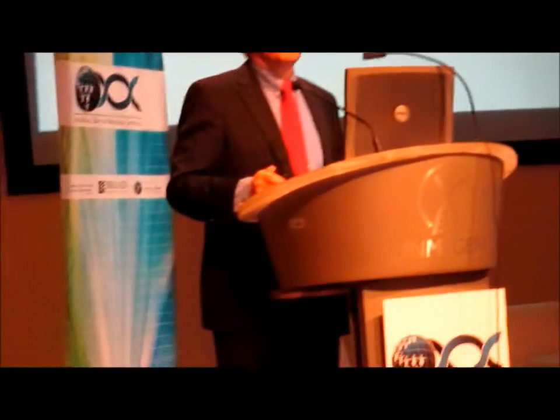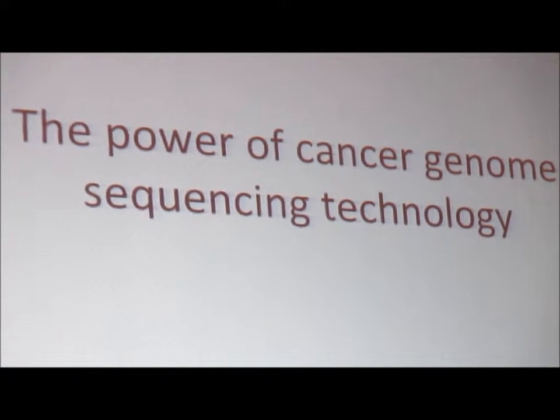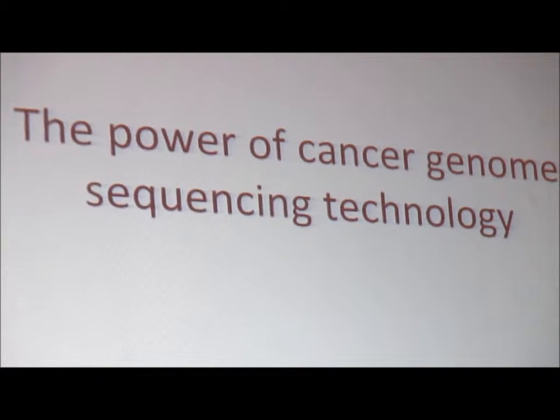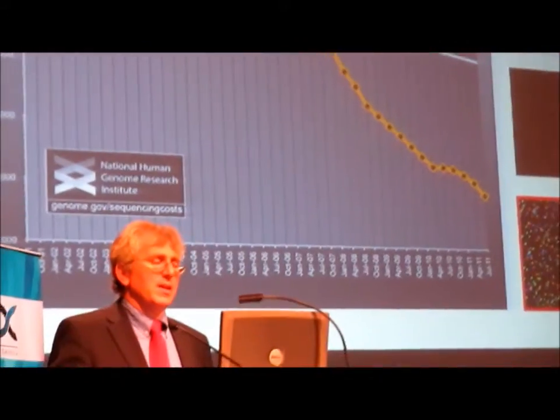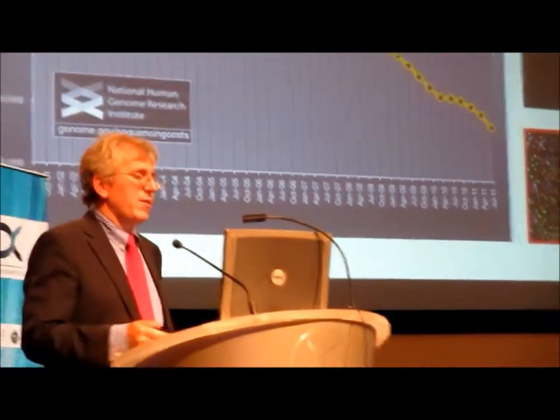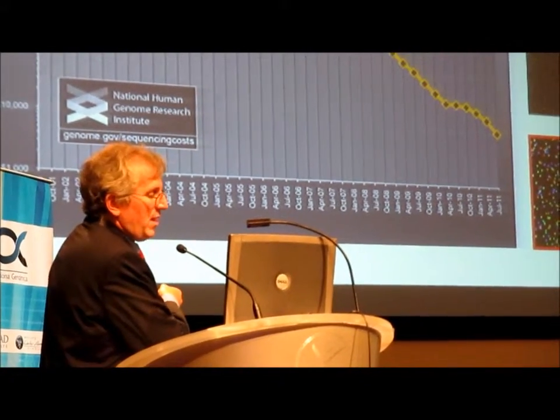I also want to just speak briefly about the power of cancer genome sequencing technology, which Dr. Banerjee has also alluded to in his presentation. First, why sequence? The technology keeps getting better and cheaper.